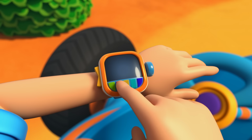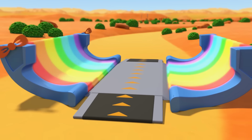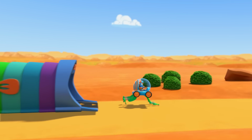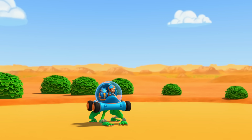I'm gonna need frog legs for this adventure! Frog legs, confirmed. Activate Blippi Station! The Blippi Mobile is ready for adventure! We're in the outback, so let's go find a kangaroo!